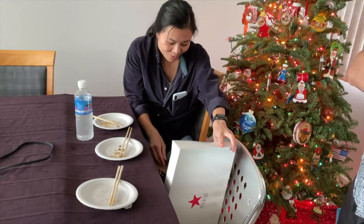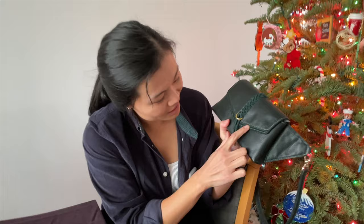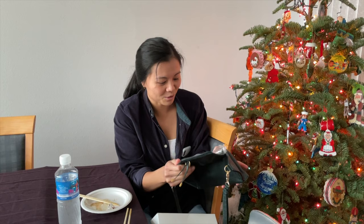This is the green purse that I was modeling earlier. I made it for Kat as a Christmas present. Do you like the color? Look at the detail. Yeah, that's a new thing I tried. That's so cool. Wow, thank you. You're welcome.